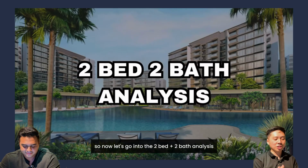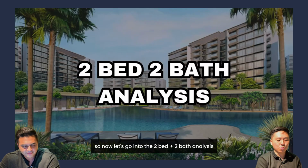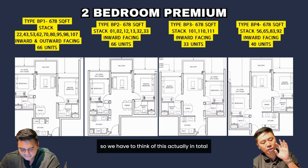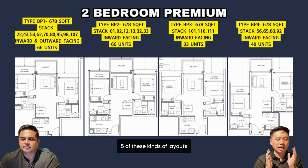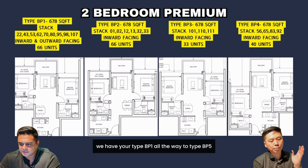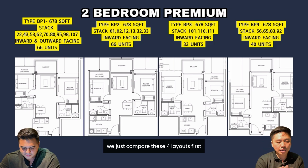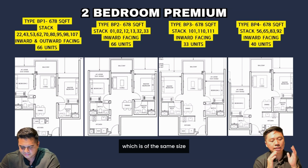So now let's go into the 2-bed, 2-bath analysis, which is what we call the 2-bedroom premium. We have to take note there's in total 5 of this kind of layouts. We have your type BP1 all the way to type BP5. BP5 is your slightly bigger 2-bedroom premium. We just compare these 4 layouts first, which are of the same size.